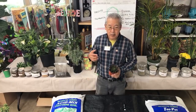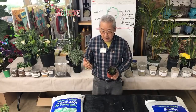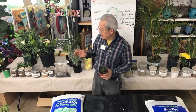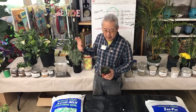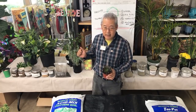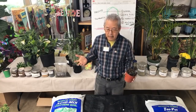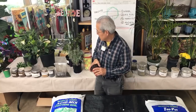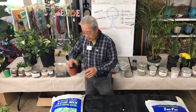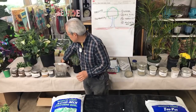Now, the problem with our trade, too, is they're getting some terms mixed up. They're claiming that these plants that die easy are being overwatered. Well, that's not the case. Pretty much any plant likes it when it rains. It's not the water that's the problem. It is, however, the amount of oxygen in the water that makes a huge difference.